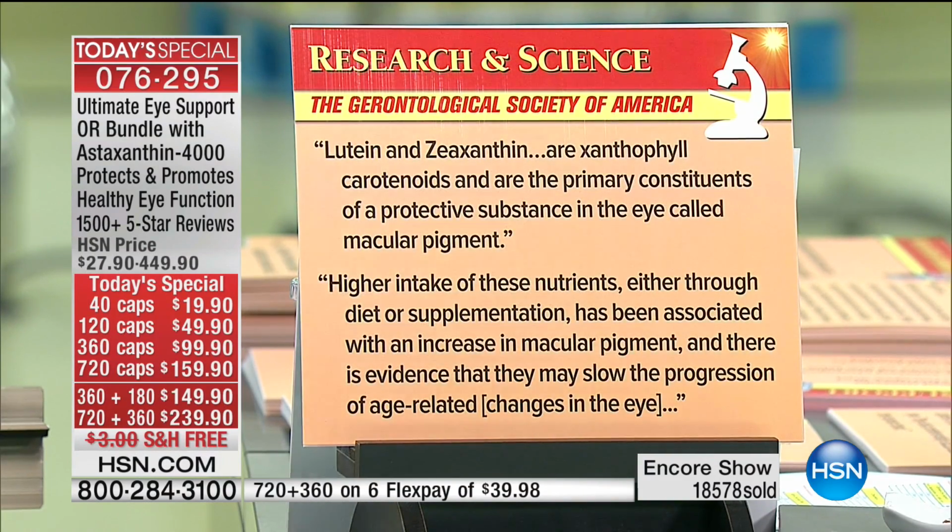And this is from a medical journal from the Gerontological Society of America. And obviously, gerontology is the study of aging. So lutein and zeaxanthin are xanthophyll carotenoids. That's a special class of carotenoids. And astaxanthin is also a xanthophyll carotenoid.